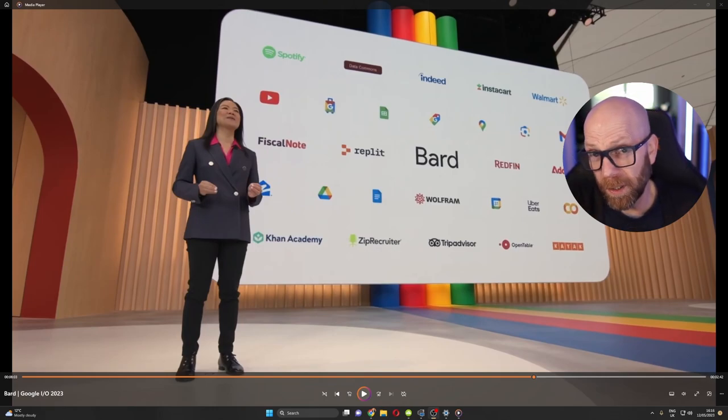So if you can see what you can do with asking it to plot places on a Google map, well, imagine you can say, okay, now order me that food from Uber Eats instantly, or book me that table on OpenTable, or book me this holiday on Kayak.